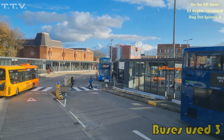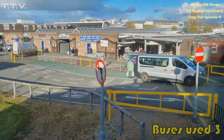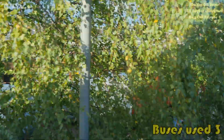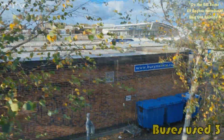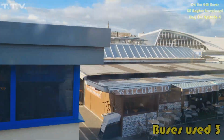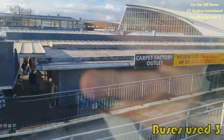Goodbye Bury. Hello Rochdale. We've got the world famous Bury Market, rather the back of it. I will do a walk round at some point when it's open, which it is now, but I'm going somewhere else today.